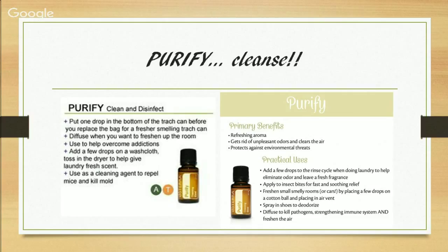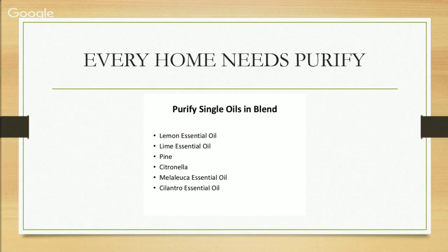And also great for helping with mold. I know a lot of people do live in older homes that have mold, things like this. This would be great to diffuse, and does also help to protect against environmental threats. So lots of things that it can be used for. I feel like probably every household should have at least one or two bottles of this on hand, to help keep our environment much cleaner and sanitized. The oils in the blend are lemon, lime, pine, citronella, melaleuca, and cilantro. So very cleansing oils, and this is also great for bugs and bug bites. So like I said, a great one that every home should use.